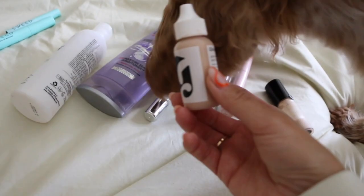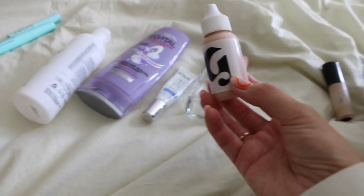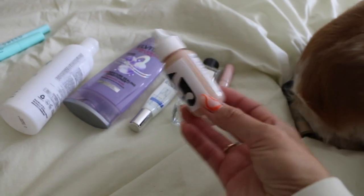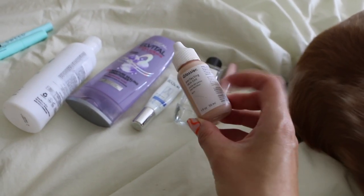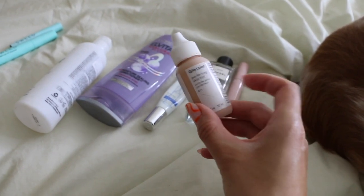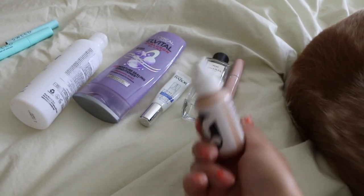I got quite a few Glossier products via Shipsy, which is like a shipping company. So if you want to buy anything from the US, they will help you out with that. So I might have to order some of their products because I'm running out of my Cloud Paints as well. I'm so in love with this brand.